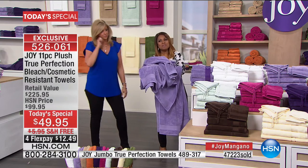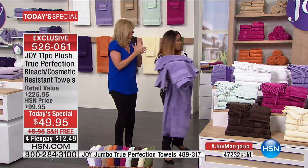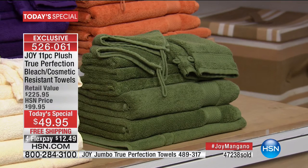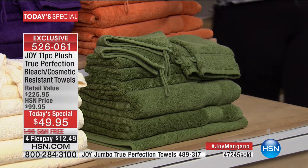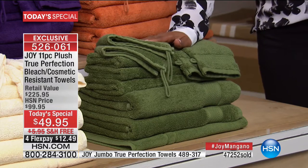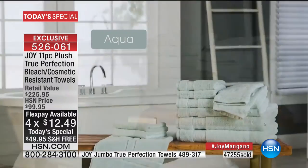Okay, we have an update for you, everyone. The espresso is now completely sold out. The Vineyard Green will be the next to go. Thank you for all of your calls on that espresso brown. It is gone. If you absolutely love the Vineyard Green color, please definitely reserve yours. Let us send this to you under $13, free shipping. The price is half off, one day only.